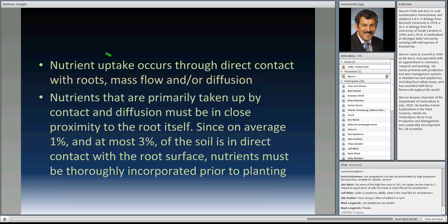Last thing, the last concept I want to mention is that nutrient uptake occurs through 3 different ways when we have nutrients in the soil. Direct contact with roots. So the root surface actually almost has direct contact with the soil, and the nutrient just kind of jumps right across that membrane. Mass flow, which is nutrients dissolved in water that get taken into the plant through the transpirational stream. Or diffusion. And diffusion is sort of short distance transport of these nutrients when they dissolve in water. The water actually doesn't move through the plant like mass flow, but the nutrients diffuse through an aqueous solution from a level of high concentration in the soil to a lower concentration inside the root.